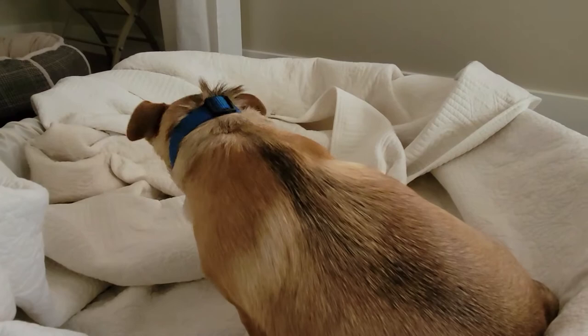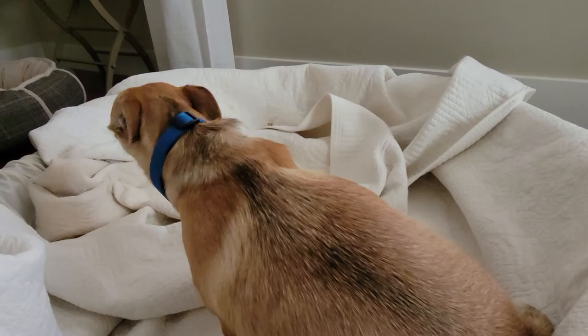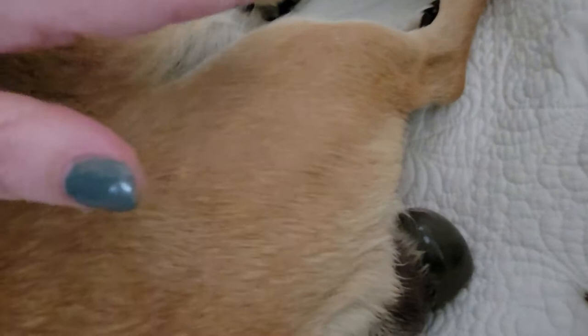She's having contractions that are really pretty intense. So, I've got her bed out. And here it comes. Here comes the first puppy. Yeah. Good girl. Yeah, I'm gonna put some gloves on.